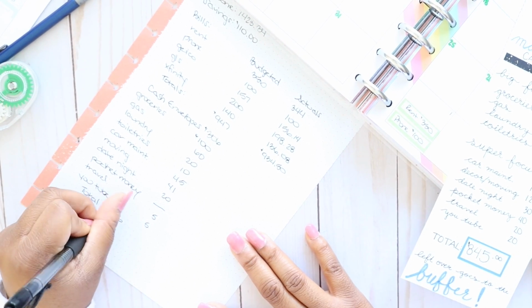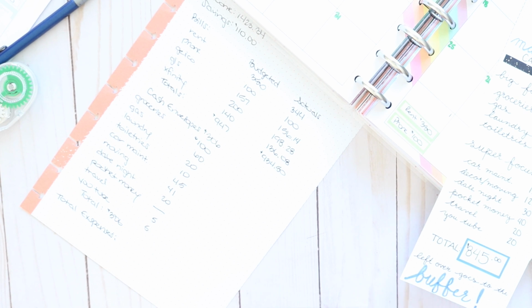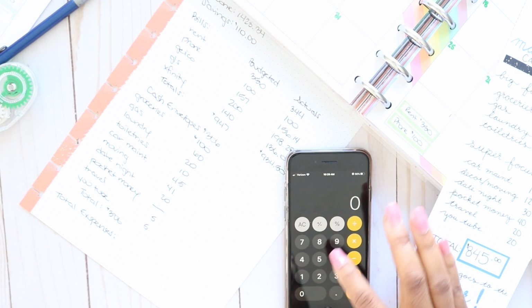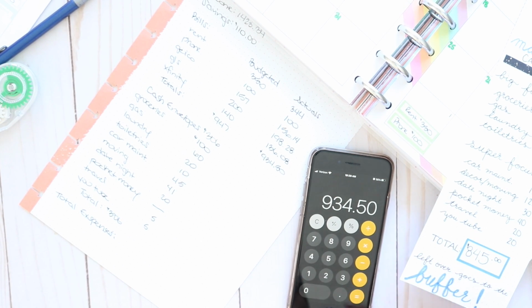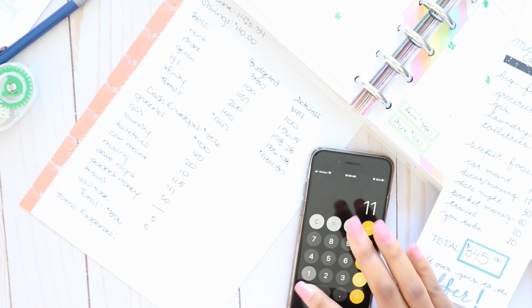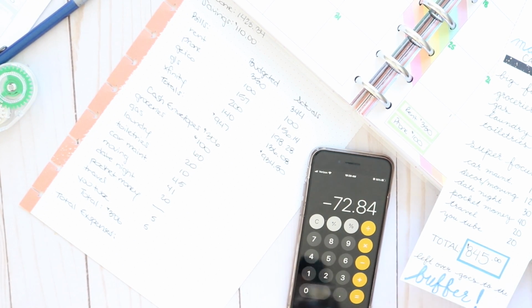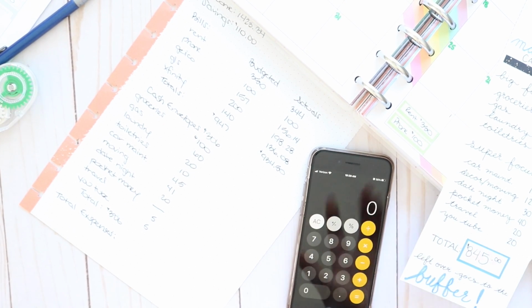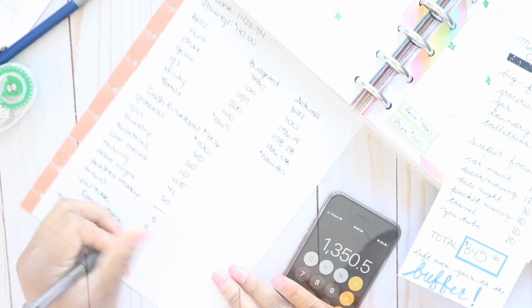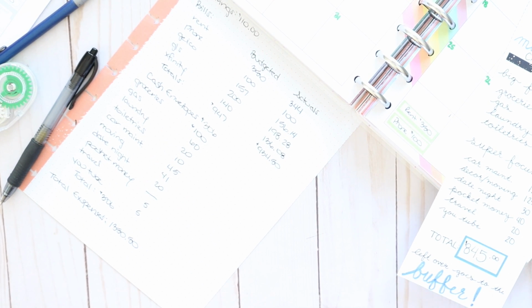If we do our total expenses, that I have spelled wrong yet again, $947. Oh, wait a second. 934.50 plus 306 plus 110 takes us to 1350, minus that from 1423. And so basically that's what I had to pay roughly in fees and other bull crap because I wasn't paying attention to my account. Total is 1350.50. So that's our total this week.